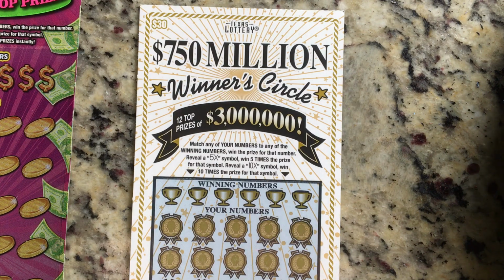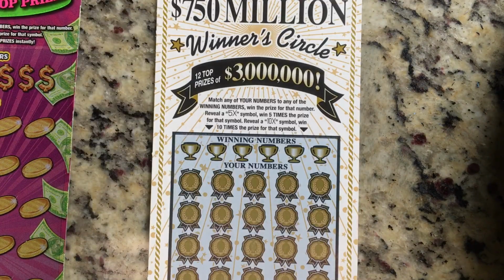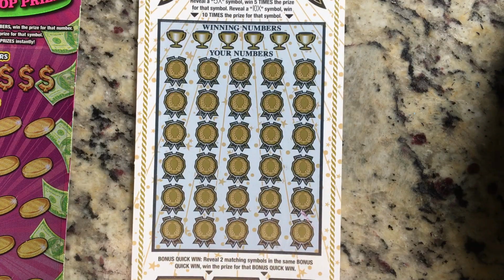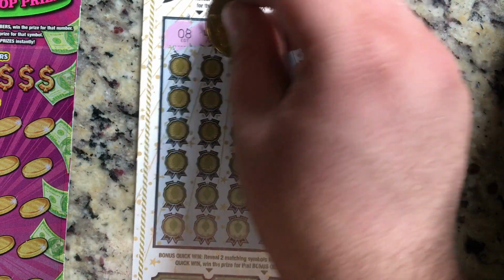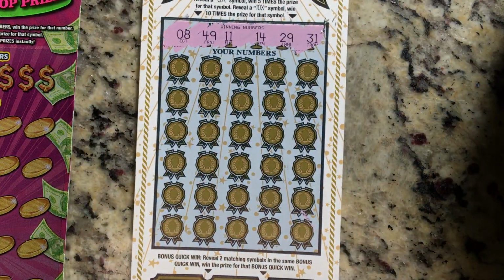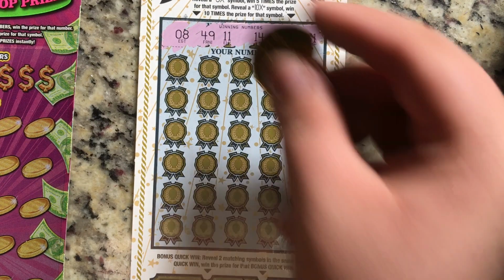$30, $750 million winner circle. Match your numbers. 5 times multiplier, 10 times multiplier. Oh, and there's bonus spots at the end. Odds are 1-2.88. Better than our $30 ticket, I believe. That scratches real easy. It really does. It's just like slick. Slides right. See in here, 8, 11, 14, 29, 31, 49.